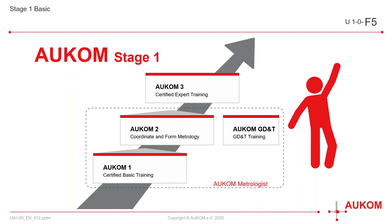I've also heard of companies which have, for example, operators who, if all they do is place the part on the CMM and run a program, might need to be certified to Aukom Level 1 in order to do so. And if they need to program on the CMM, then they must be certified to at least Aukom Level 2. So this makes the results that are provided by the quality department more reliable and credible.